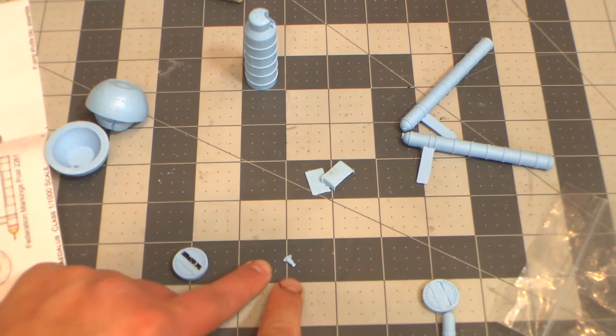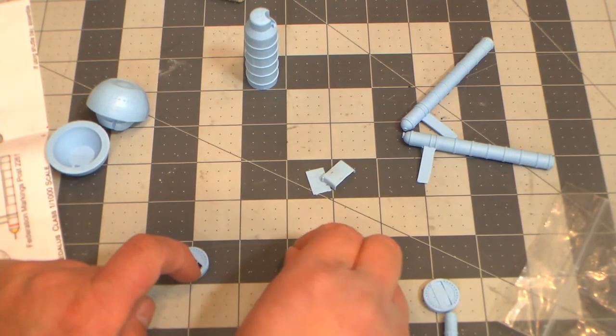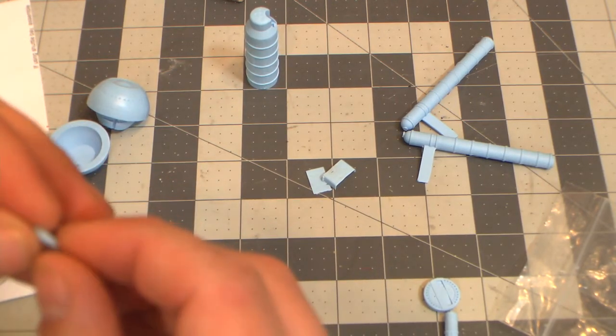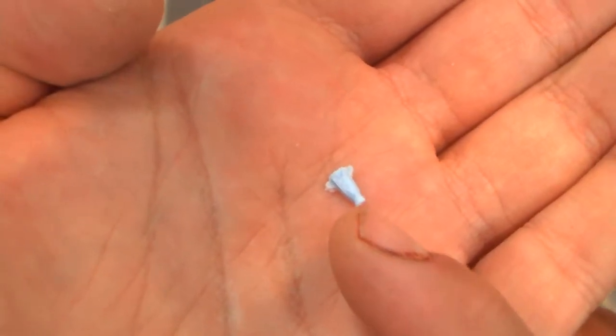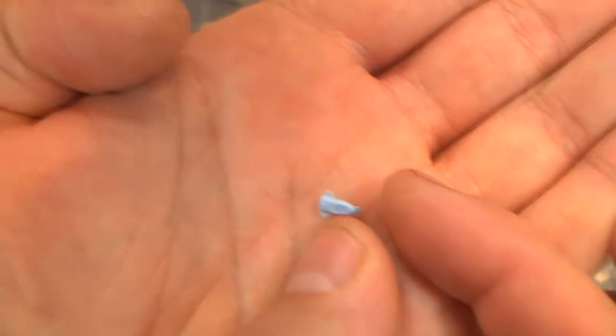Okay, this thing right here, do you see this? Are you seeing this? Let's see if I can pick it up without breaking the wings. This is a tiny, freaking microscopic shuttle pod at 1/1000. Look at that. Can you see that? It has the cockpit detail, the docking bay detail, the impulse engine detail. Please don't break it, please don't break it.